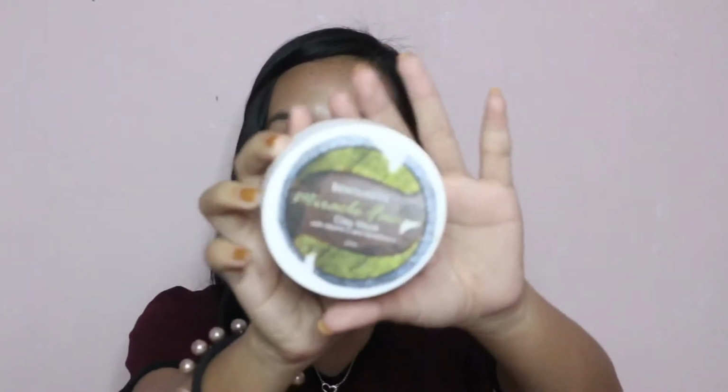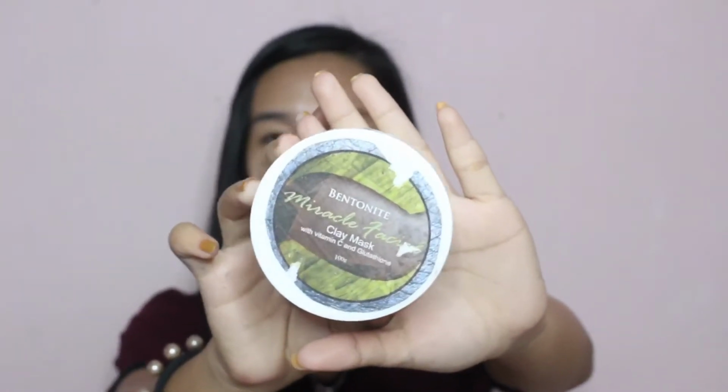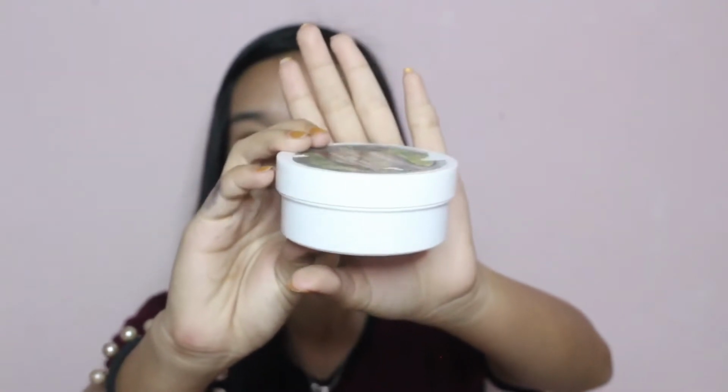And as you can see in the title below, i-review natin itong BENTONITE Miracle Facial Clay Mask. It has vitamin C and glutathione, and it's 100 grams. I bought this in Shopee and I forgot kung ano yung price nito. Ilalagay ko na yung price.